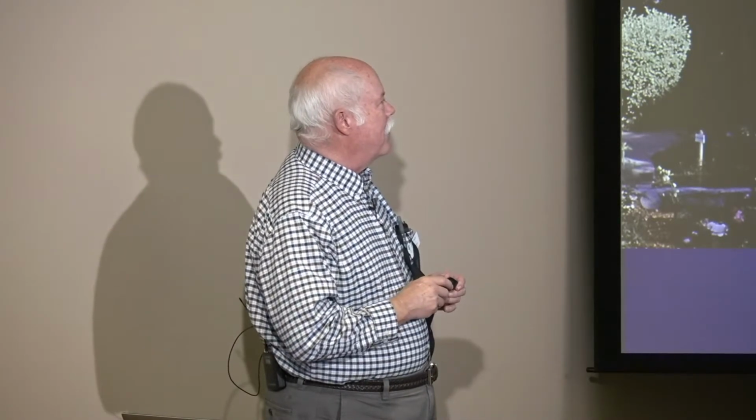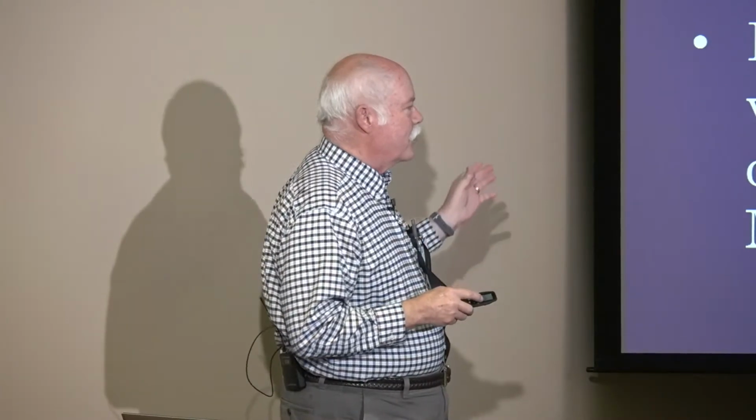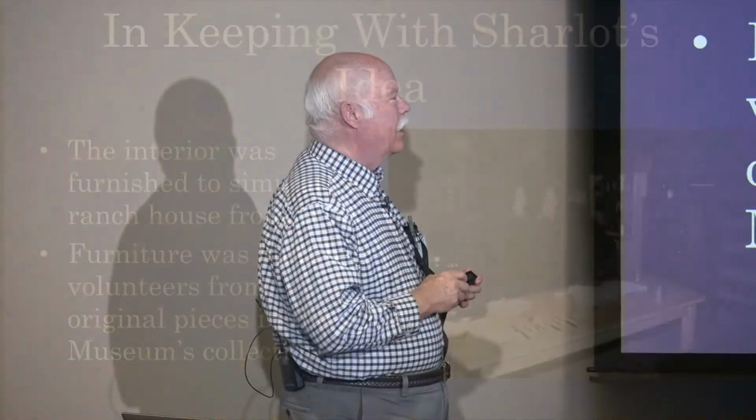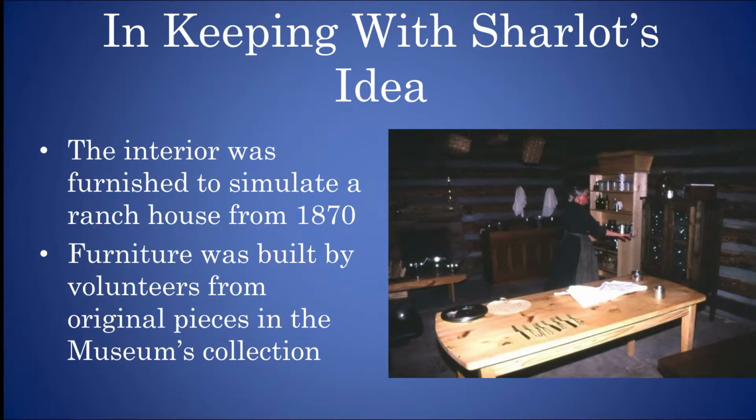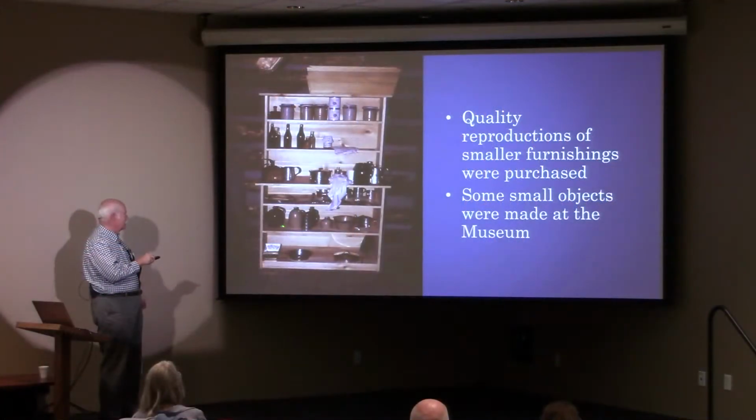So, new life for an old cabin, thanks to a grant from the John and Helen Lawler Trust. We were able to restore the building and purchase furnishings for it. We were trying to reproduce an 1870 ranch house. A lot of furniture was built by volunteers. Most of it, using pieces in the collection, not everything, but most of it we tried to replicate what we knew was here. The smaller furnishing pieces were purchased. Some small objects were made at the museum, but all of this tin and the ceramics were made at other museums across the country.